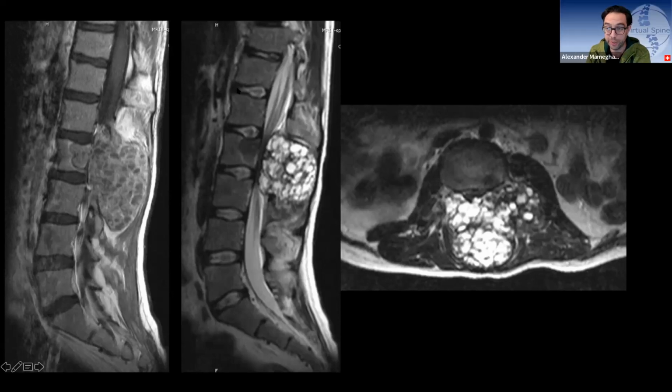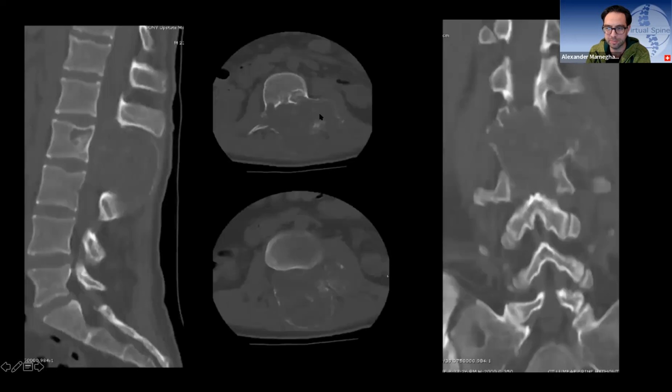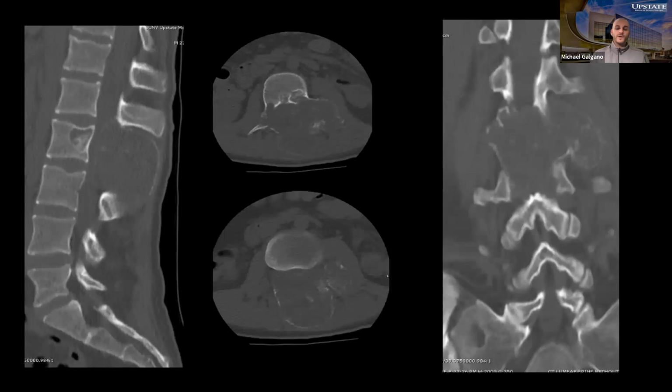So within 2 weeks, the symptoms came up. Yeah, he had vague back pain for about a half a year, but he started having really progressive neurological decline over about 2 weeks or so. And here's the CAT scan that we had here.